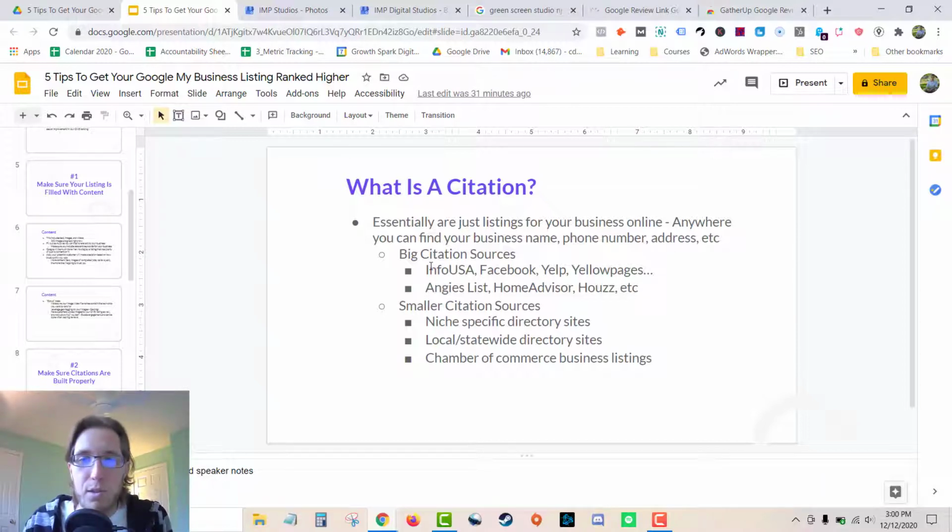Some of the big citation sources you're going to find online are Info USA, Facebook, Yelp, Yellow Pages. Going back to the home improvement niche, the contracting niche, you're going to be looking at Angie's List, Home Advisor, Houzz, things like that. And then there's some other smaller citation sources that are still worth picking up for sure. There's going to be niche specific directory sites, local and statewide directory sites. And if you're part of a local chamber of commerce, you can not only get a citation from there, but in a lot of cases you can sometimes get a backlink from those sites, which is really, really valuable.